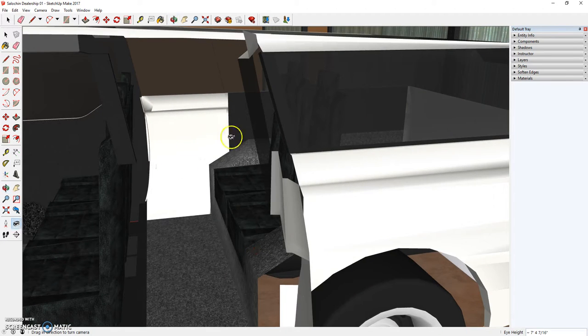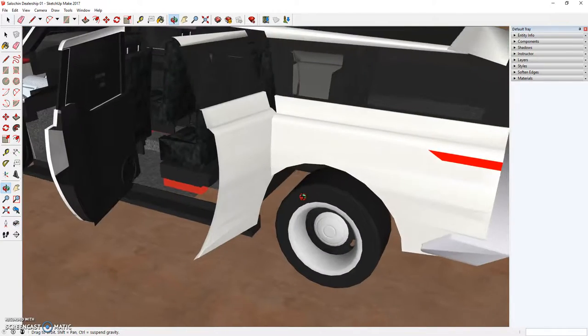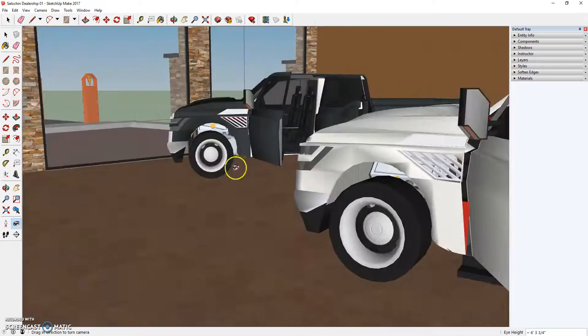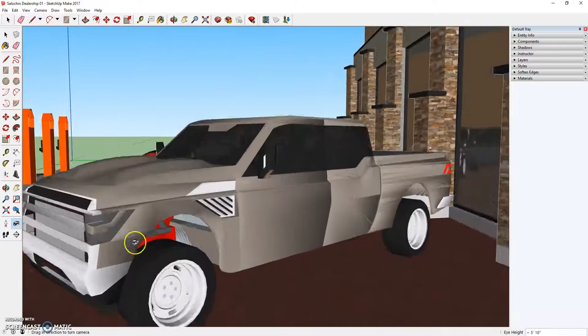This kind of shows how wide that little door is. It's not a whole lot of width. It's really narrow. It's a really small door. But without that door, you would not be able to get to the third row without folding down the second row or something. The last, that's a 2500 right there.